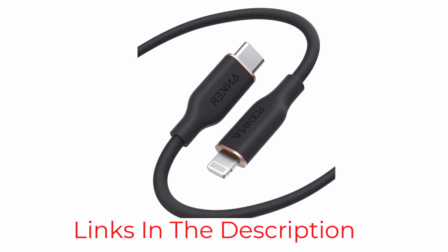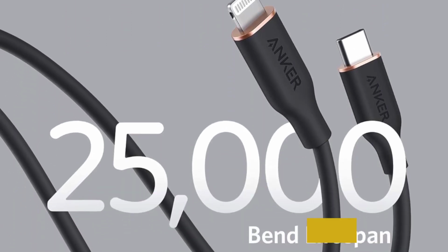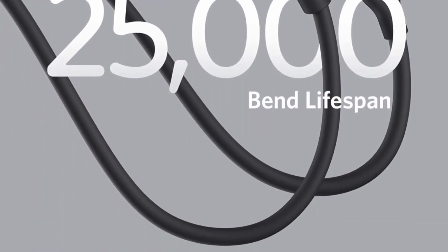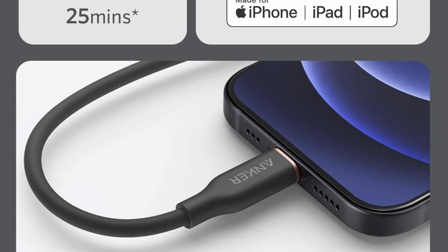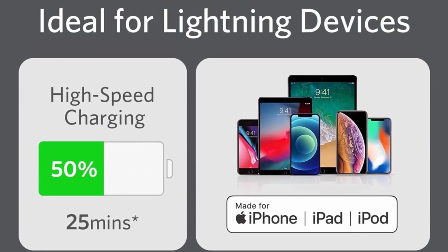Its silicone design is durable and soft at the same time, so if you don't fancy a braided cable and are worried about Apple's durability, this Anker cable is a great way to go. Still, the design might be a bit much for you, but that's okay, we've got even more options below.